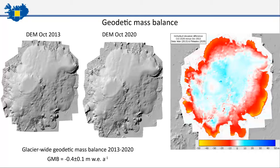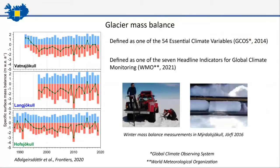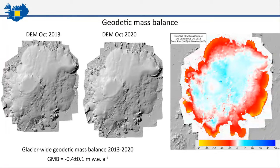And you can actually compare them, calculate the difference in elevation, and this creates a map like the one I show here. In blue, you can see some slight gain, and in red, you see all the loss of elevation. And with this map, you can actually calculate a volume. And this volume gives you an average of the mass balance over this 7-year period. So then you can calculate, instead of this point-wise measurement, a line showing the average in this time period. And this is quite important.